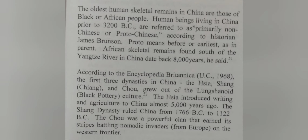The oldest human skeletal remains in China are those of indigenous melanated copper-colored people. Indigenous African skeletal remains found south of the Yangtze River in China date back 8,000 years. Many scholars and laymen alike have recognized similarities between ancient China and Africa. Both the Chinese and West Africans had a mound culture that possessed similar burial customs and common symbols.